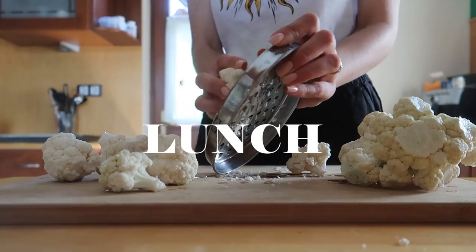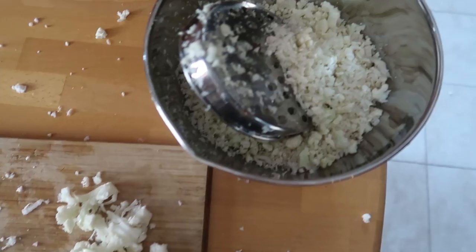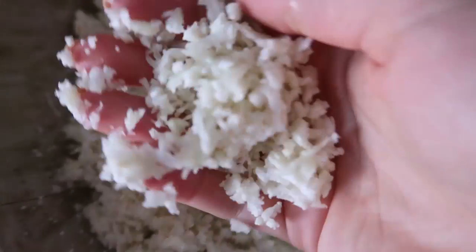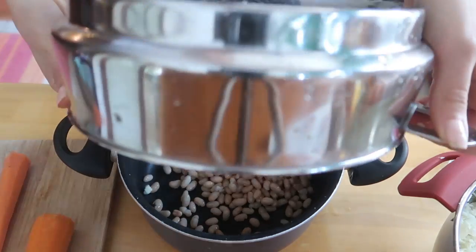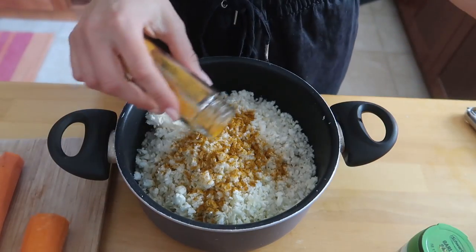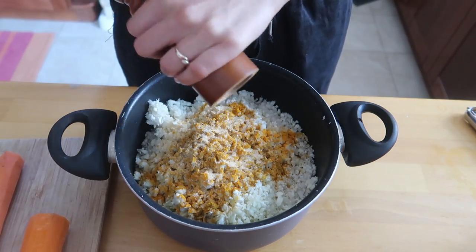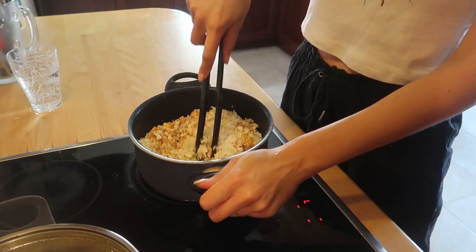For lunch, I made some millet along with cauliflower rice and a salad. I shredded the cauliflower, which was really messy. I almost shredded my fingers. Big commitment, guys. Then I added the cauliflower to the pot and I added some white beans, seasoned it with curry powder, turmeric, garlic powder, salt, pepper, and cooked it for around 10 minutes with some water.